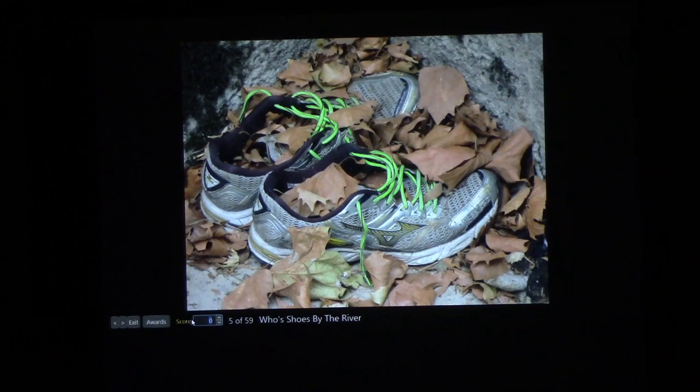Whose shoes by the river? It's an interesting concept. The lighting's bright and harsh once again. It's interesting, but not compelling. The sneaker's full of the leaves. The background rock, there's a lot of distractions there away from the concept. The idea could play out different ways. A little side lighting, etc.